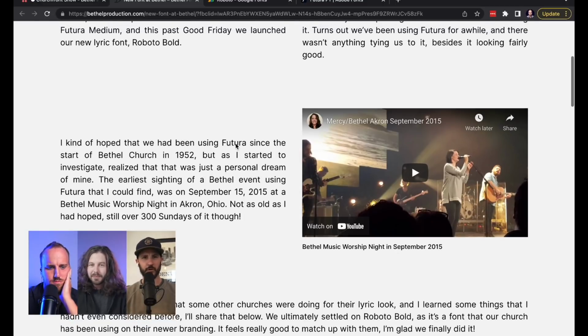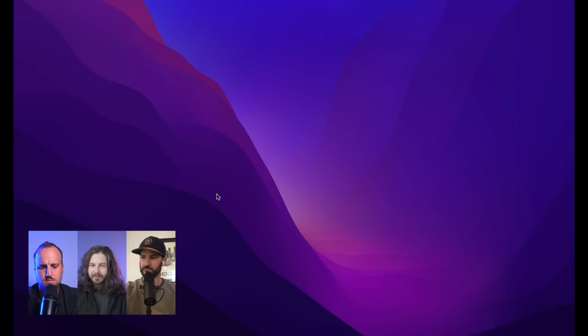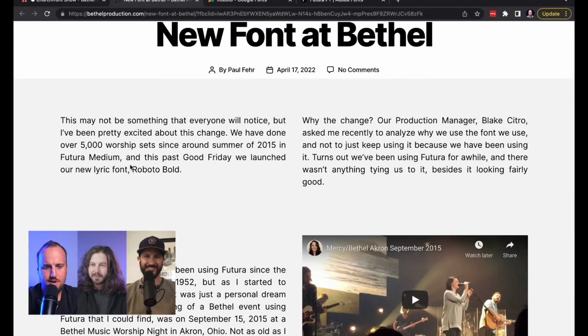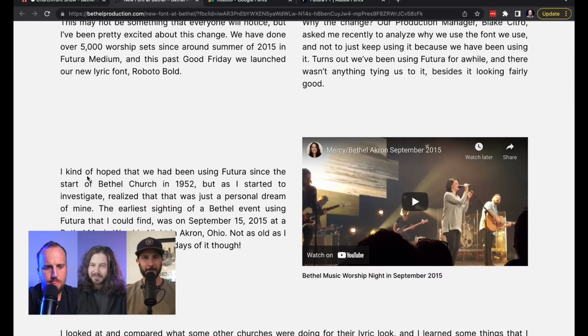We've been using Roboto for a while for some of our stuff in our branding. So, guess we're on the trend. Bethel stole it from you because now they're using Roboto for their main branding. I know. Everybody's just trying to copy exactly what we're doing. They've got a whole history here. So Paul wrote this. Yeah, this is a great article.